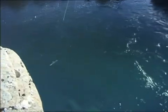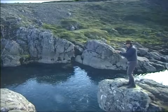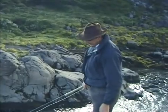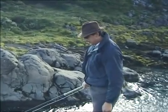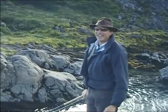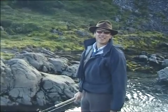Yeah. I'm playing this fish far too hard. And the inevitable happens. Oh! He's off. Oh. I played him too hard to get him up to the top, you know?